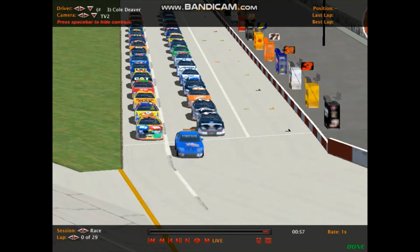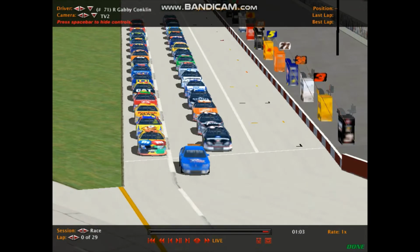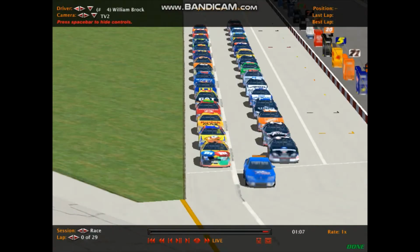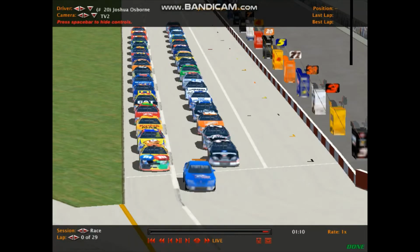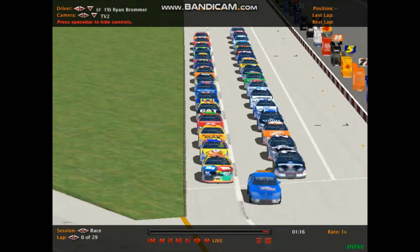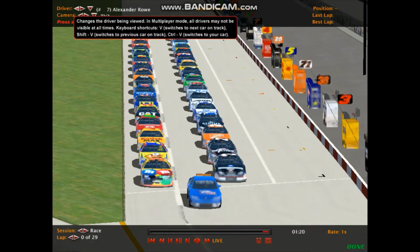He's alongside car number 38, Laura Chung in the M&M's Ford. Second row is Gabby Conklin in car 71 and car number 5, Seth Cole, who won this season at Richmond. Third row has car 20, Joshua Osborne, the Home Depot Pontiac, and beside him number 4, William Brock in the Kodak Max Chevrolet. Brock's won twice this season so far.